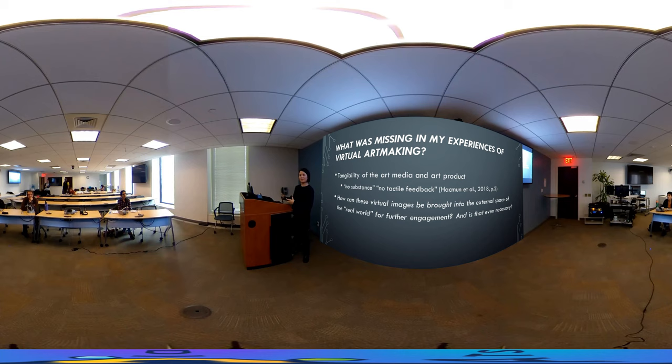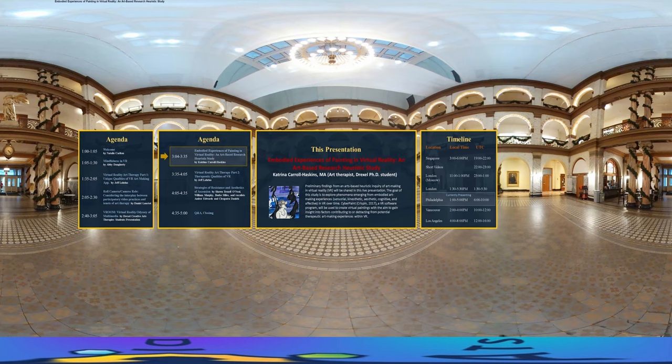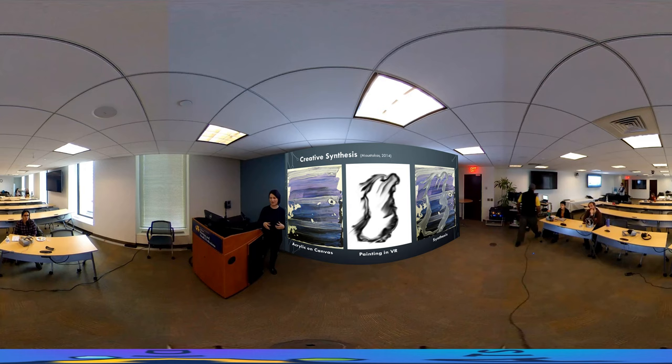And so I started to play around with this synthesis process where I would create paintings on canvas and I would create paintings in VR, and then I would start to try to merge them. This is all very preliminary. So I'm still figuring out ways to unite, I guess, the best of both worlds for me and my work.